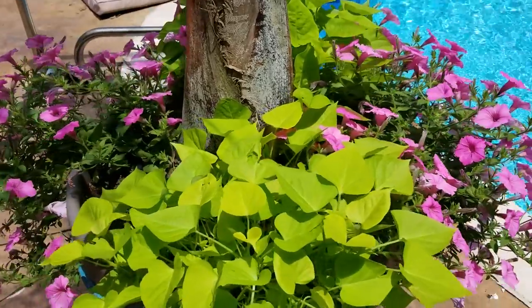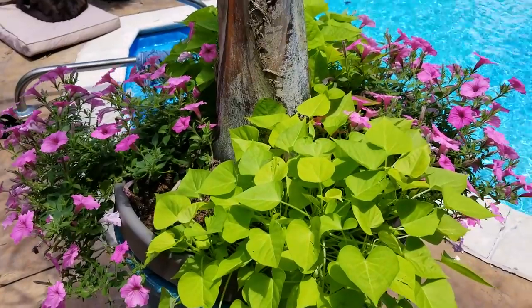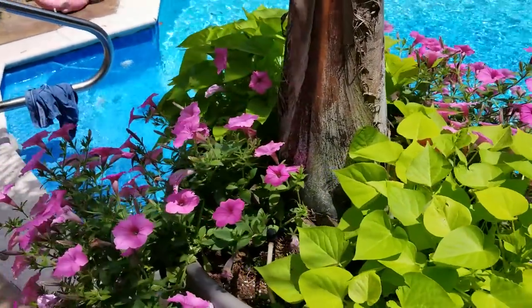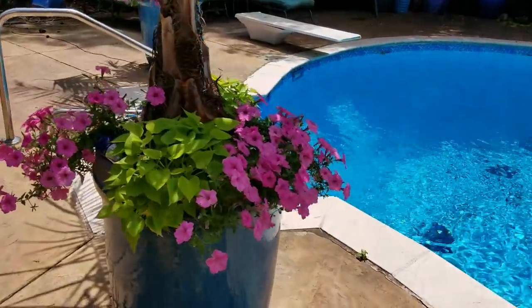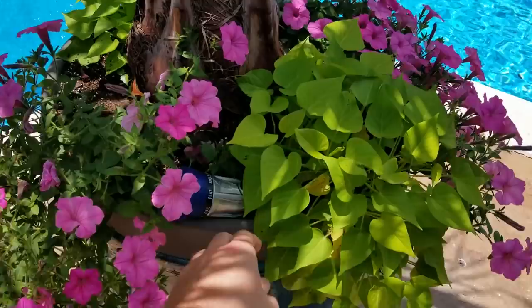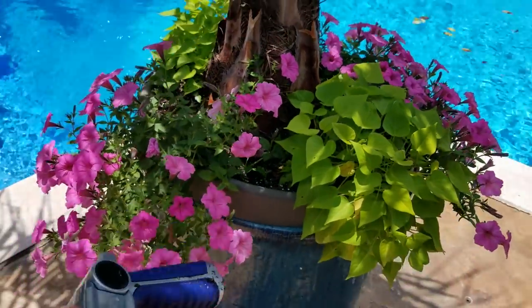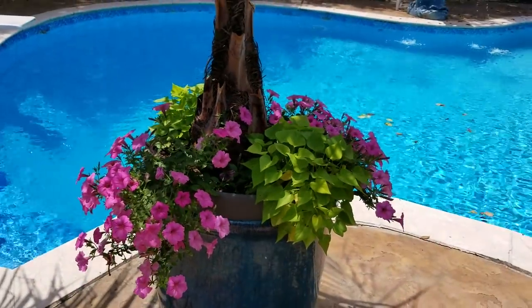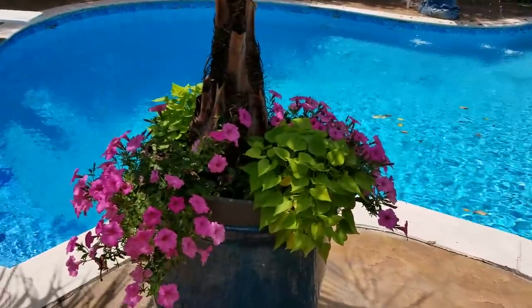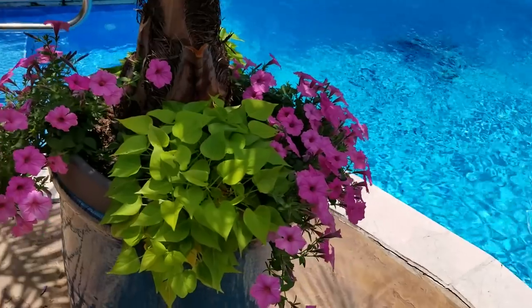I'm also very happy with how the sweet potato vines and super tunias are doing in here. I'm not surprised that they would be growing a lot, because that's what they do. It's more so down here on this end of things, oh, there's my nose hosel. It's always gonna be a nose hosel from now on. These were planted later than the ones down on that end, so I'm more pleased with the growth I'm seeing out of these.